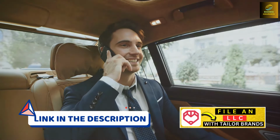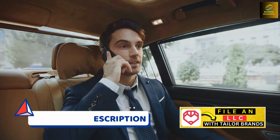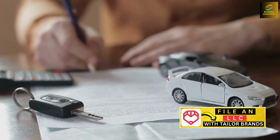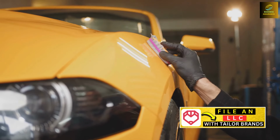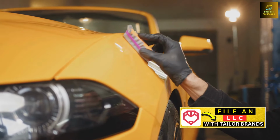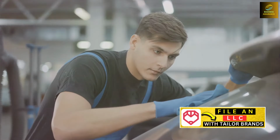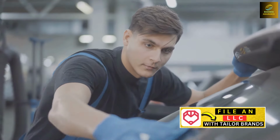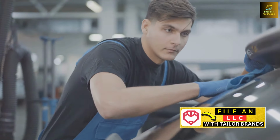Next, you will need to create an operating agreement. This is a legal document that outlines the ownership and operating procedures of your LLC. It's like the rulebook for your business. Now, onto the all-important Employer Identification Number, or EIN. This is a unique 9-digit number assigned by the Internal Revenue Service, IRS, to businesses operating in the United States.